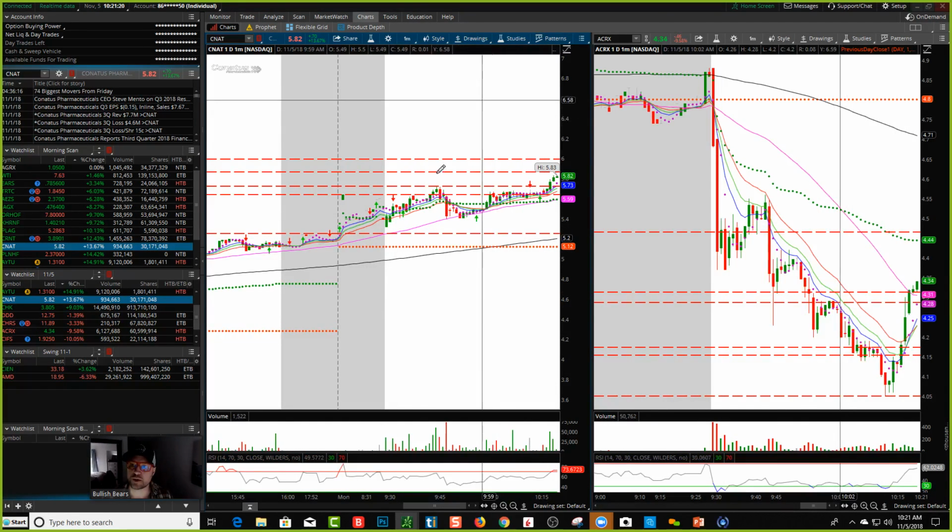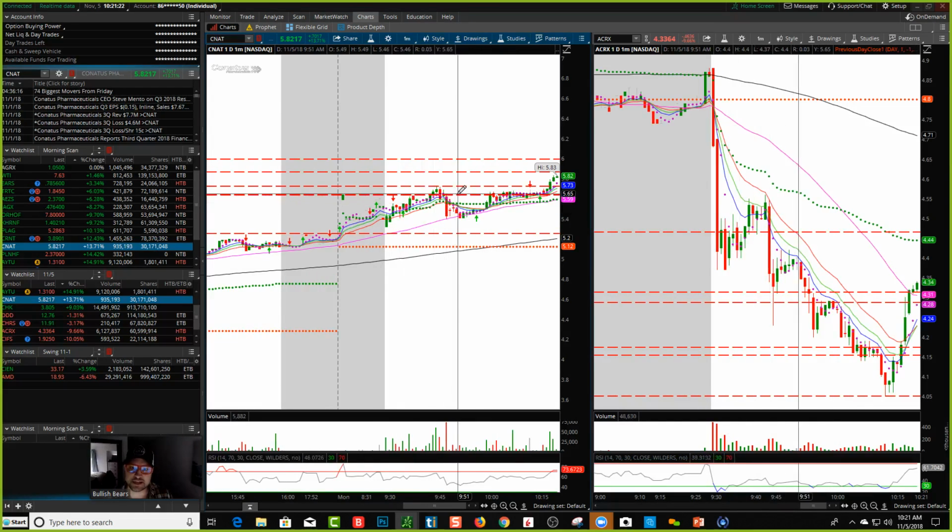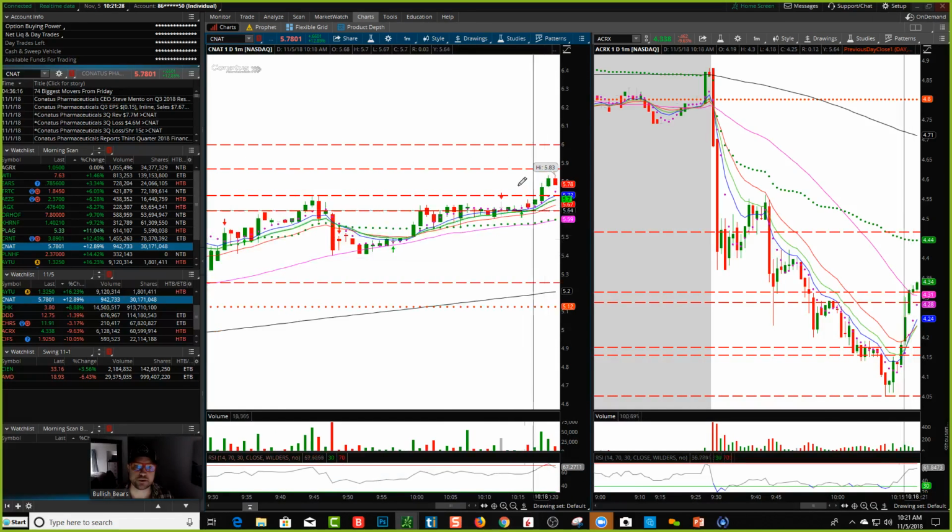Again, this is one where, you know, this had a technical breakout. Bullish, but be careful, it's possibly reversing right now. Tweezer tops on a 1 minute. Be careful, right back down.